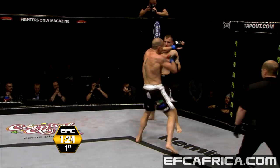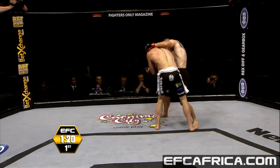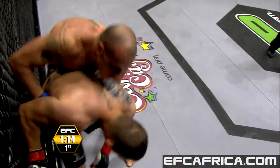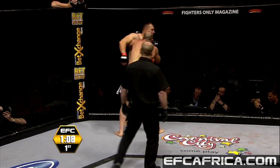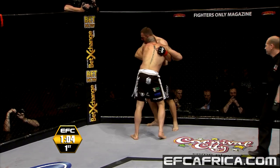Comes in with that deep. JP now coming over the top. Norman hands up immediately. Big left hook by JP that time, though. Now in the clinch again. Shows the strength of Norman. Just manhandling JP from this position. Big knee landed by Norman. Big elbow over the top by Norman Wessels.